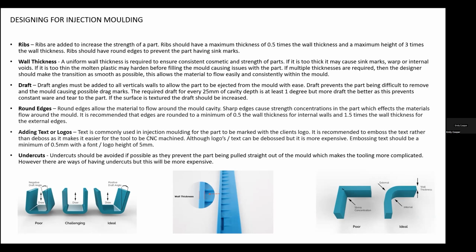With injection molding as well, round edges are key. Round edges allow the material to flow around the mold cavity. Sharp edges cause strength concerns in the part, and affect the material flow around the mold. It is recommended that edges are rounded to a minimum of 0.5 times the wall thickness for internal edges and 1.5 times the wall thickness for external edges.